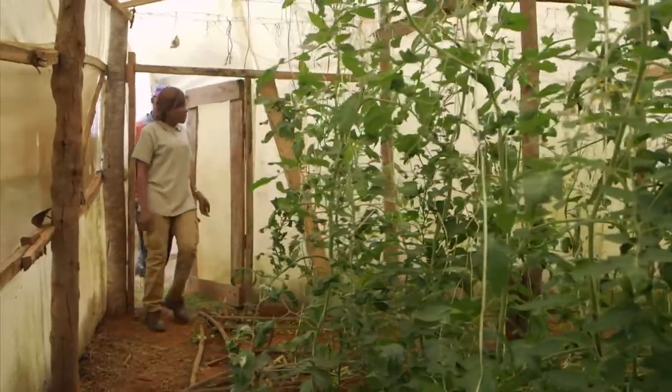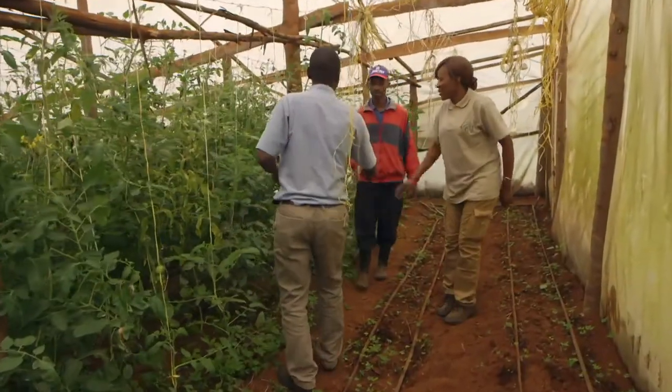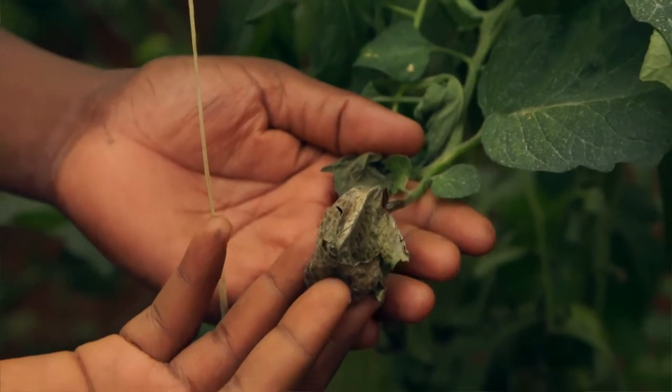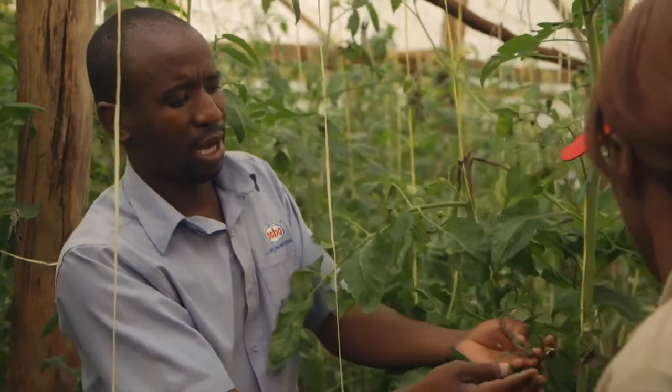It seems Sammy has seen 3 major problems. The first and most serious is late blight. Now you can see the effect on the leaves. There is a blight, a burn-like symptom. And then it even extends to your fruits. Look at what it does to your fruit.